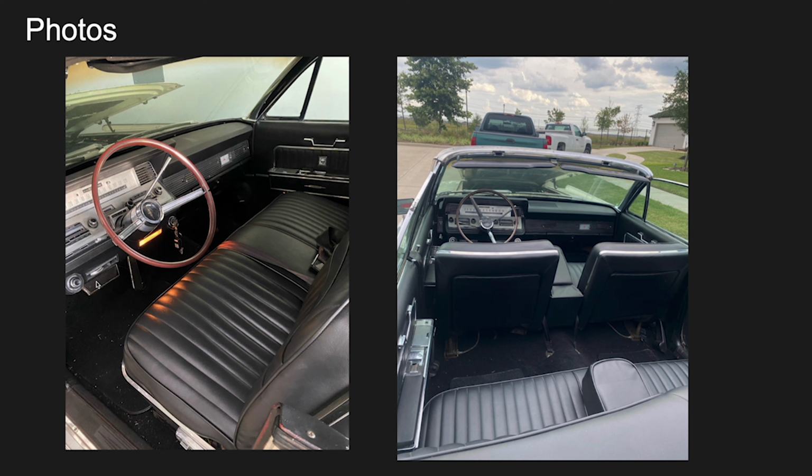But you can see, again, it does have a couple of features there. Of course, the floor mats are aftermarket, which is typical. You're not going to see the originals very often. And there were speakers available in the kick panels in these years, something that I learned a little bit later on.